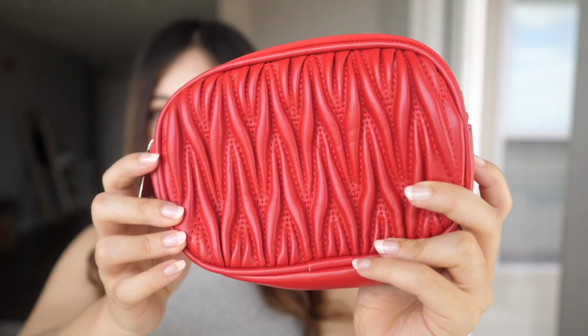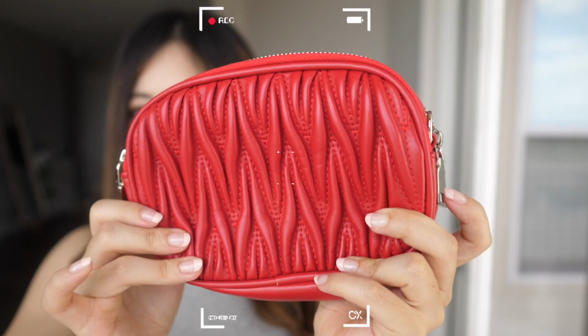Then I thought it'd be fun to get something red like this to pair with outfits that are a little bit more muted and you want a bold accessory. This can work as a normal bag or a fanny pack, just depends on you. It has that leather strap with a silver chain. You can strap it however you want from the back or on the sides. This is a pretty red, isn't it?